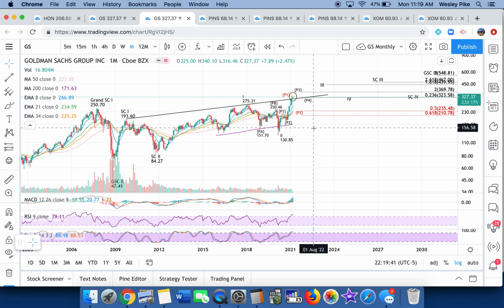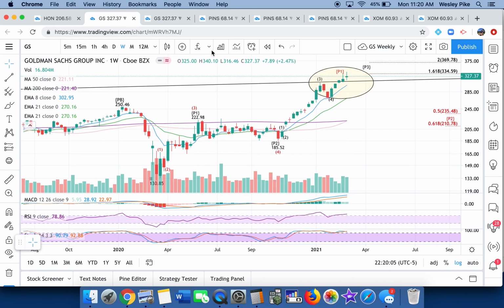And the only way that this is going to not work out is if that was simply a bearish fake out and we're going to collapse. And I don't see that happening. I see a name like Goldman just continuing up. This goes along nicely with my thesis that I think we are still in the beginning stages of big moves. And so in a name like Goldman, I think we see a run up.